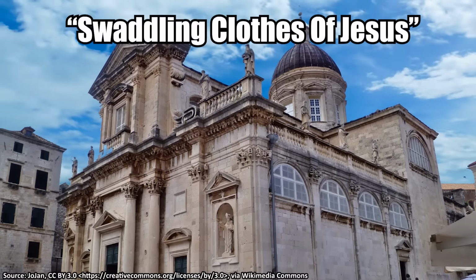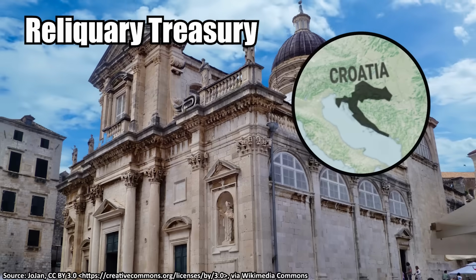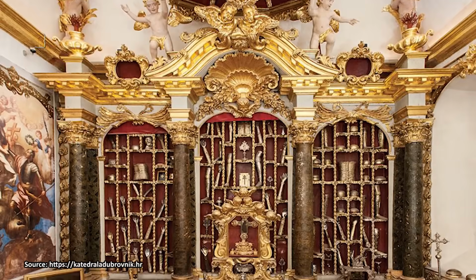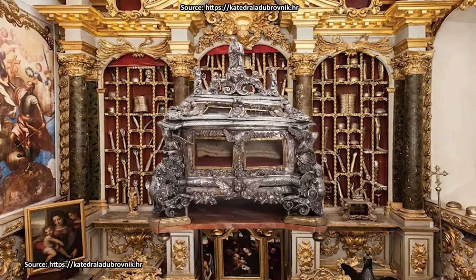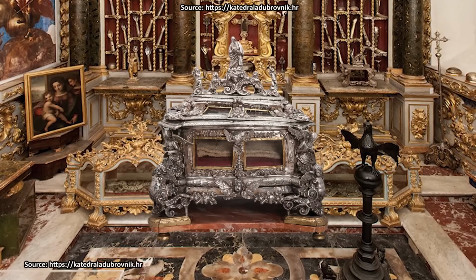Also known as the swaddling clothes of Jesus, one of them can be found in the reliquary treasury of the Dubrovnik Cathedral in Croatia. The relic is on display for everyone to see, held inside of a special silver case, which is ornamented with winged figures.